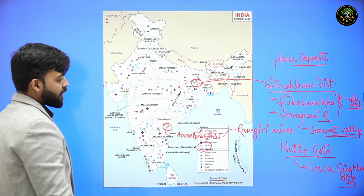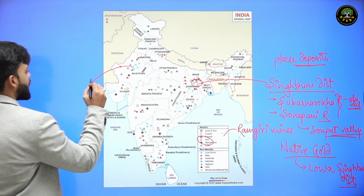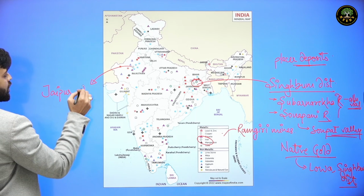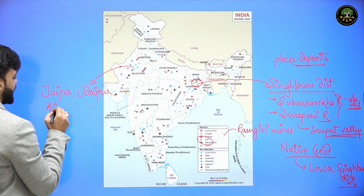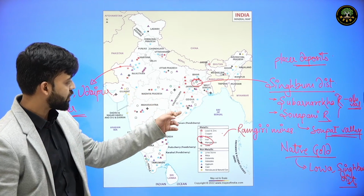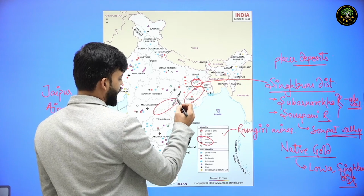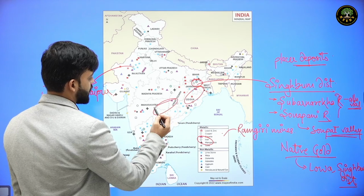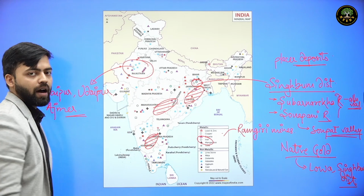Now, as far as iron is concerned, in Rajasthan, iron can be found in Jaipur district, Udaipur district, Ajmer region also has iron. Though the iron reserves are not that significant as far as Rajasthan is concerned, because most of the iron ores are in the Odisha-Jharkhand belt, Chhattisgarh-MP belt, then the Andhra Pradesh-Karnataka belt. These are the most significant iron ore reserve areas. But in a small amount in Rajasthan also iron ore can be found.